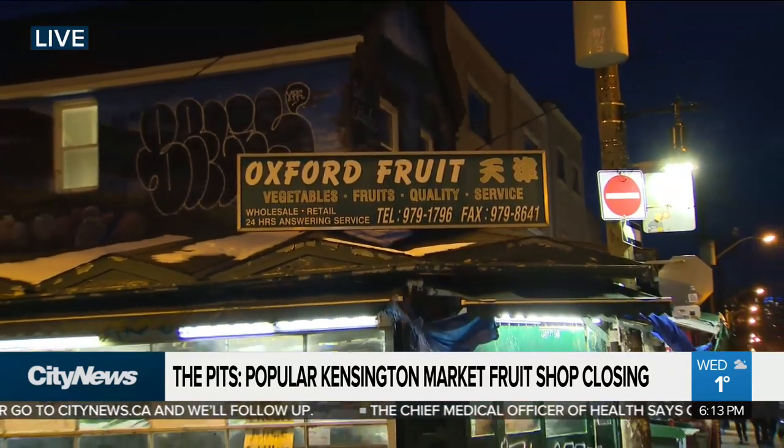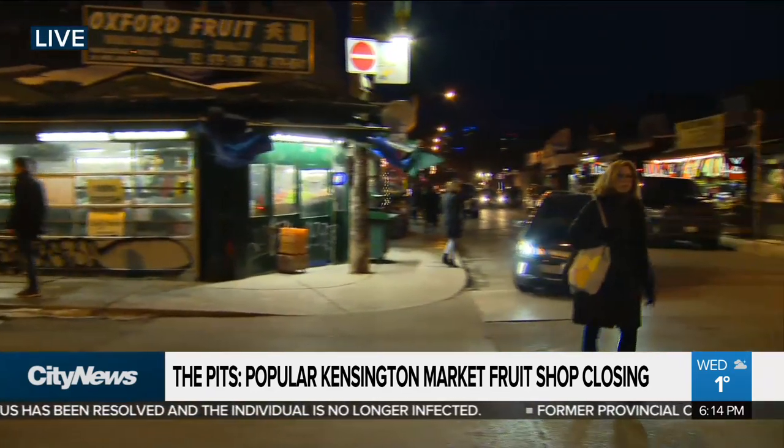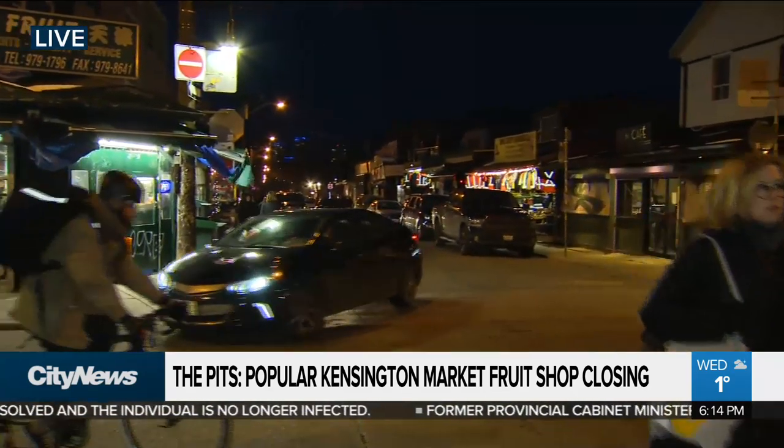Now, the owners of Oxford Fruit did not want to speak on camera today, but did say the landlords are treating them fairly and they have nothing against them. As for skyrocketing rents, Councillor Mike Layton said today that they have no control over that, but they have requested that the province instate commercial property tax rent control to protect small businesses here and across the city.